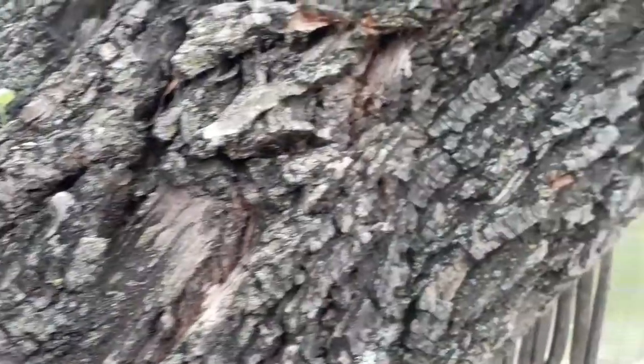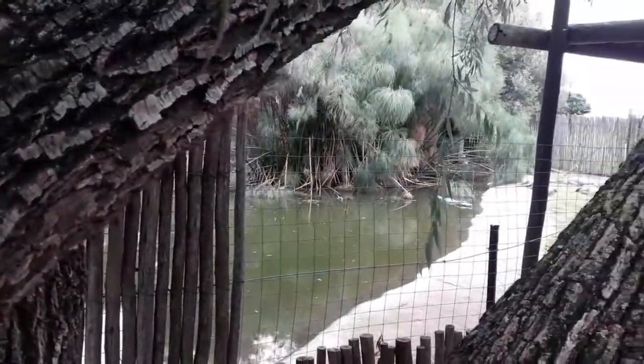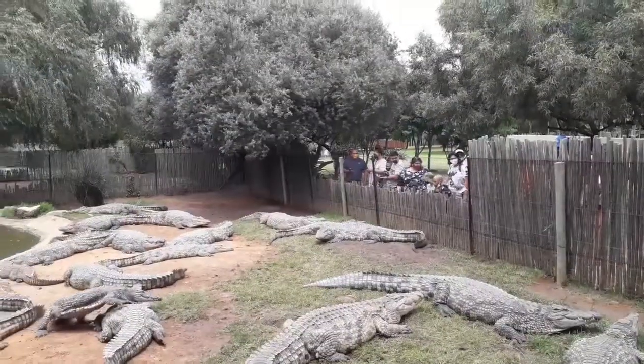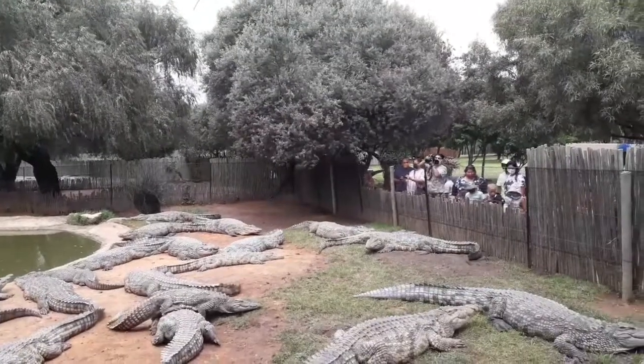And now crocodiles live by a single rule. If it's not worth the risk of the energy, they know they're going to have food. Yeah. Look, they start to move now.